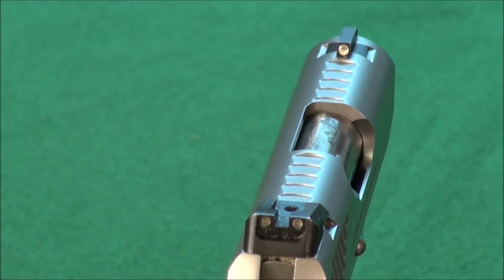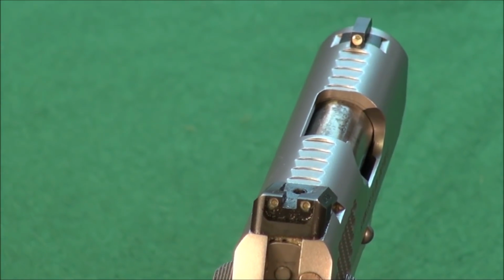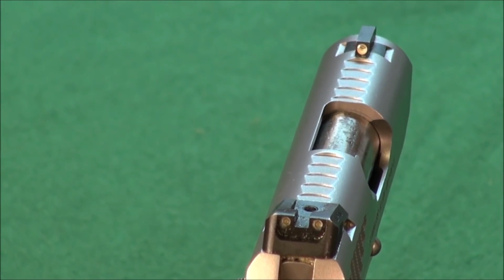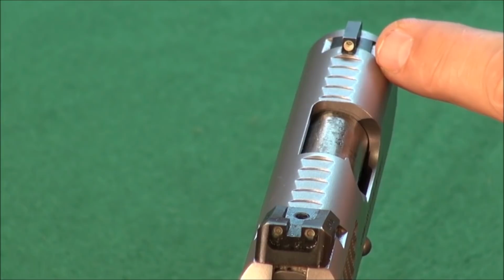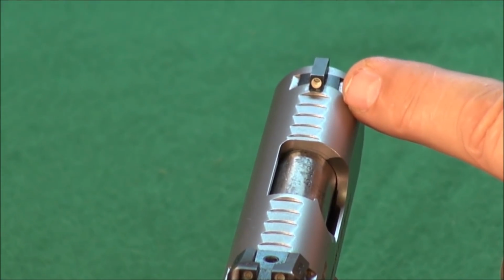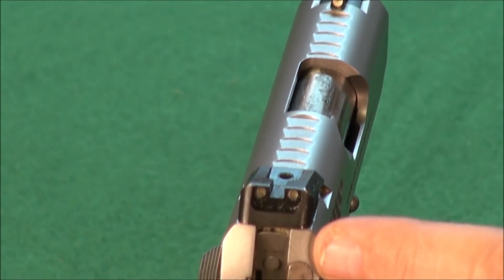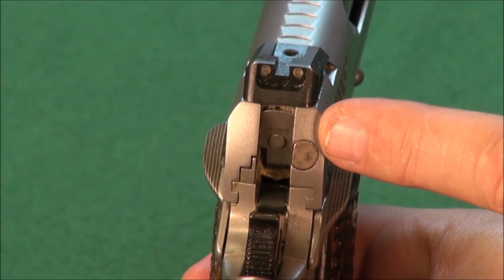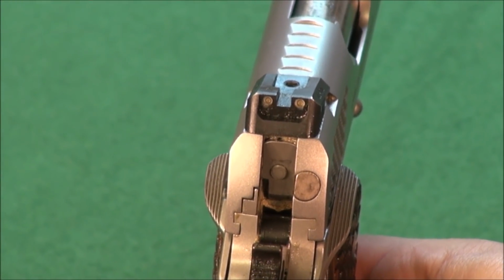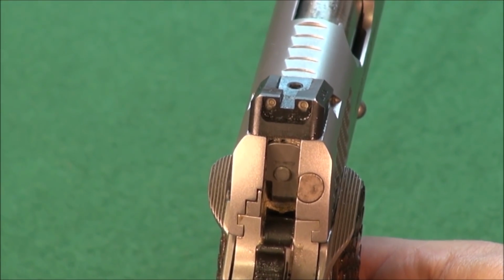Now here's a negative. The tritium Kimber sights, night sights, 7 years old, supposed to last up to 12. The front sight works at about, I would say, 70%. It still works, but the rear sight, 0%. They just gave out. And I've been carrying this on my ankle on and off for 7 years, and it's got about 1,000 rounds through it.